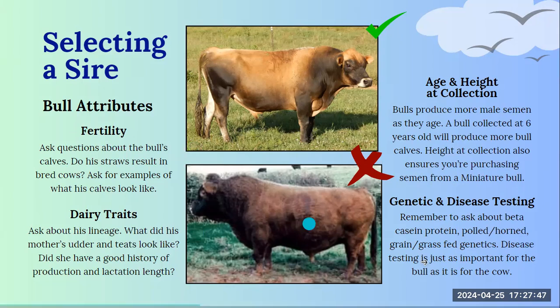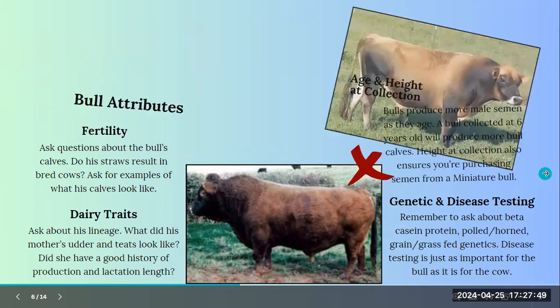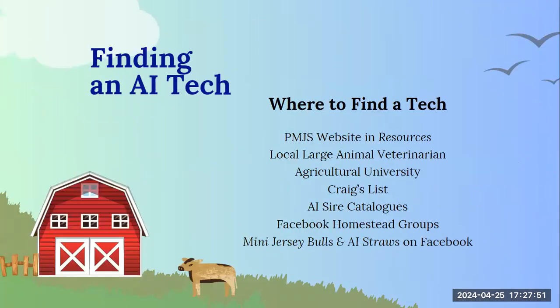Okay, sorry, I jumped the gun before. No, you're moving fine. We'll move on here to: where do we find a tech who can help us do our breeding?